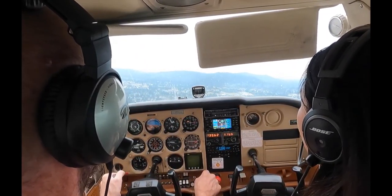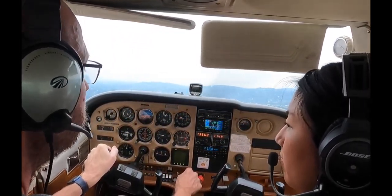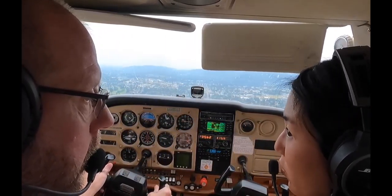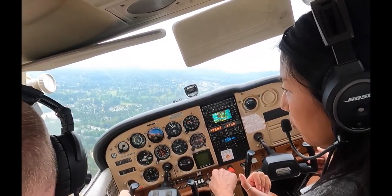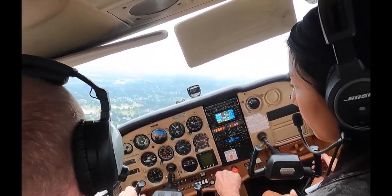2 Micromeal, enter the downwind. Number 2, follow Grumman, 3-mile final, runway 25, clear touch and go. Enter the downwind for runway 25, touch and go, 2 Micromeal, number 2.